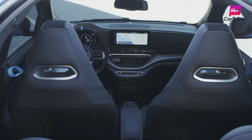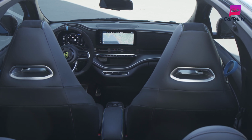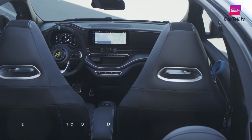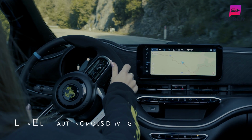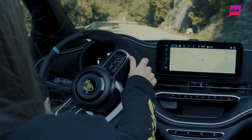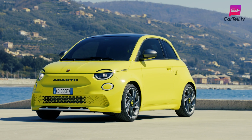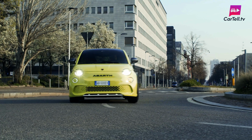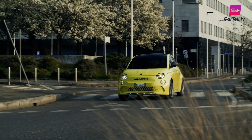Boot space isn't massive, but it's actually practical, and I can also access the back seats from the boot. Safety-wise, the Abarth 500e comes with level 2 autonomous driving as standard. It took us a minute to figure out how to activate it, but it's awesome having features like intelligent adaptive cruise control and lane centering. Although we couldn't get that working on our model, we're thinking that it might be because it's the demo. So even though this is a small car, the safety features are big.